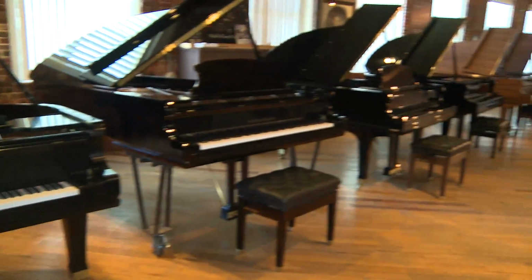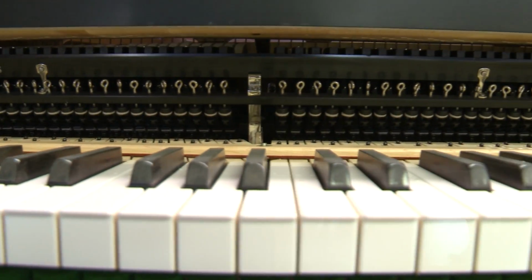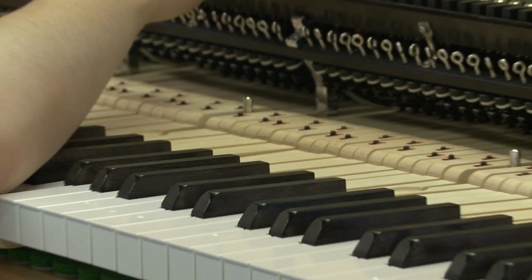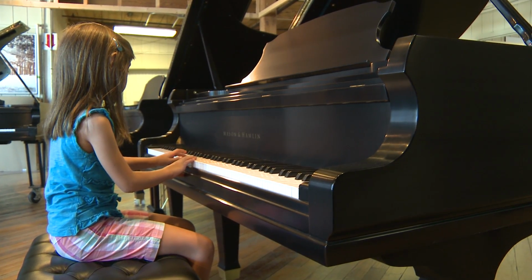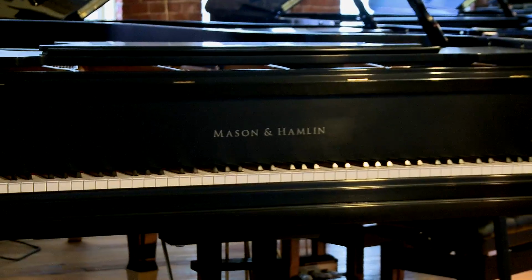We've been entrusted with the responsibility of bringing back one of the world's finest instruments. As such, we feel a great obligation to the musical community and those who have loved Mason & Hamlins. Haverhill has been really quite good to Mason & Hamlin over the last 25 years, and we intend to be part of Haverhill for many years to come.